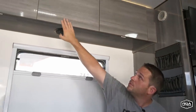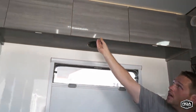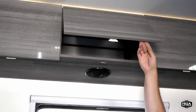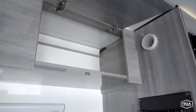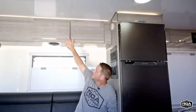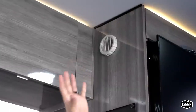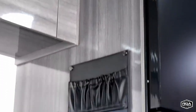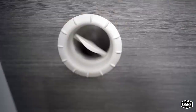You can't see them. What they've done is a latch that's hidden behind here, and you just reach and grab it and it latches up, and those hinges hold the cupboard open too. As you can see, there are some ducts throughout here. This is air conditioning up here. We also are ducted, so there are 3 ports for air conditioning. There are 3 ports for heating.